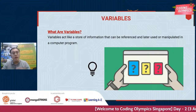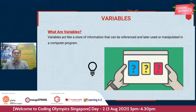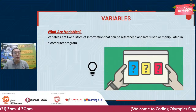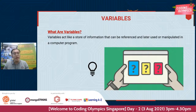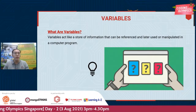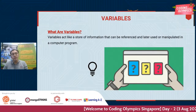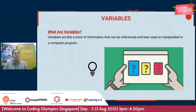Now we're going to start variables very soon. If you see the light bulb, students, take note, the light bulb is there to represent something important. This is a very important concept, variables. Variables act like a store of information. The easiest way to understand variables is as a box. In many cases, you are not sure what's inside a box. You can change items in a box. Variables act like a store of information, and you can refer to it or later change it. In this case, we use the word manipulate, but you can change it as time goes on.